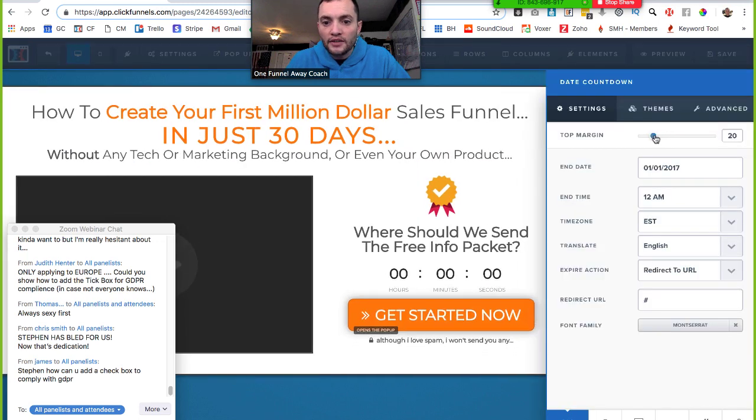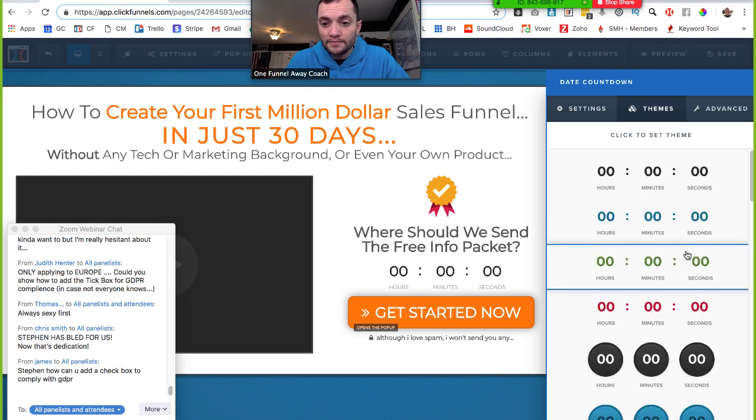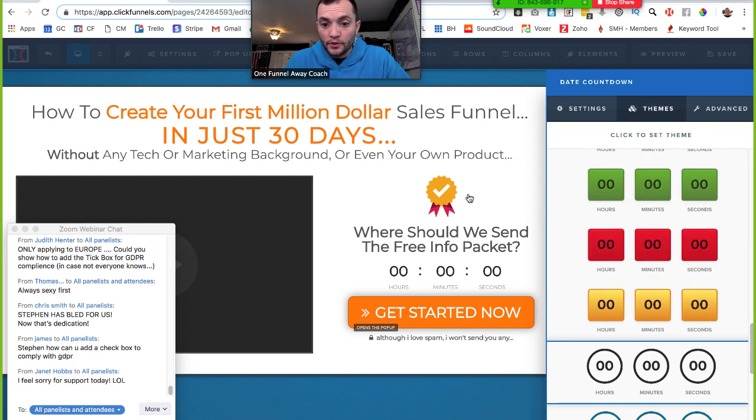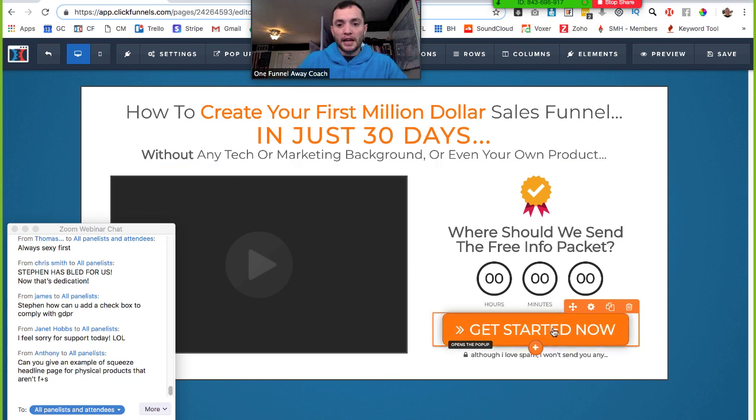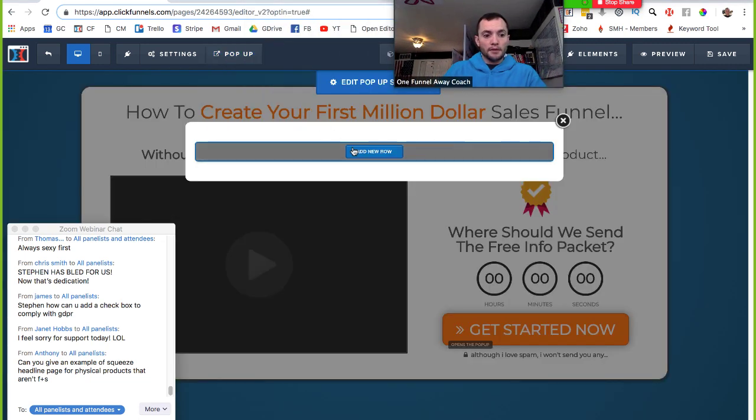Woohoo! Now it'll count down. I could set it to a specific date, or I could make it evergreen based on when they come in and everything. Anyway, so that's pretty sweet. Boom, countdown clock. And then now I can go edit the actual pop-up. Show pop-up.